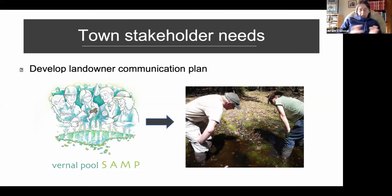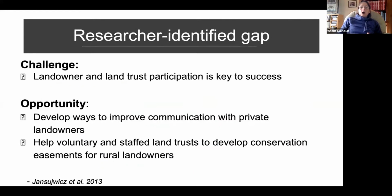And I think here, my major point is that we knew that we were going to have issues implementing, but the more that we got into the actual on the ground plan, the more problems we ran into and the more work we have to do. So we're continuing to do research on this. We're working on a landowner communication plan in Orono.